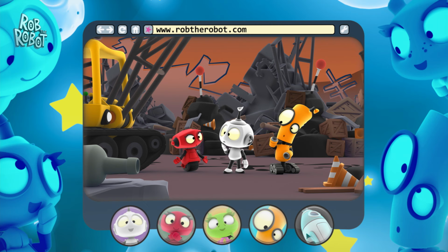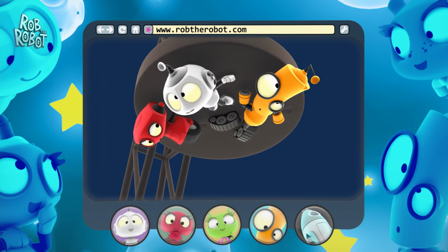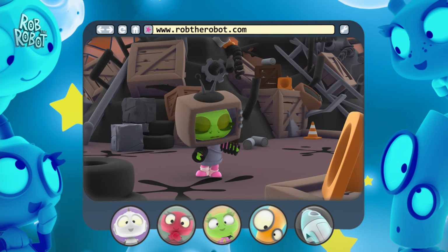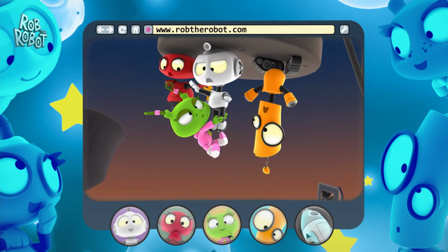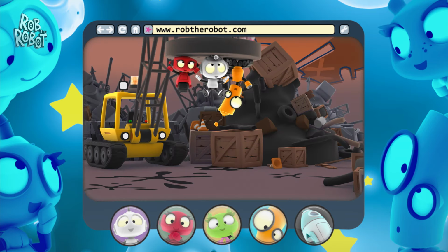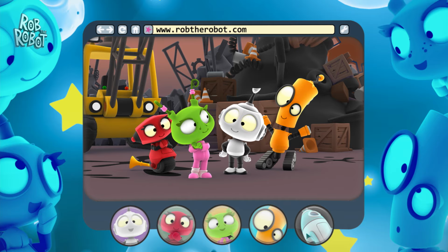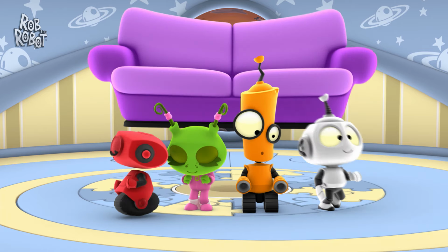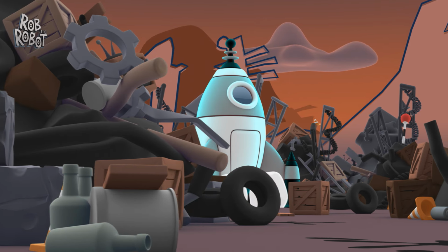We looked around for other ideas and ended up getting stuck on a giant magnet. Magnets attract certain types of metal, like iron, and we're loaded with iron. We needed our non-robot-y friend to help us. Emma saved us by just being herself. She was able to do some amazing things that we could never do. We're all a bit different, and that's what makes each one of us special. Well done, everyone. I'd say that means it's time to head home.